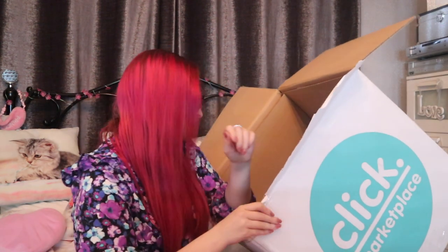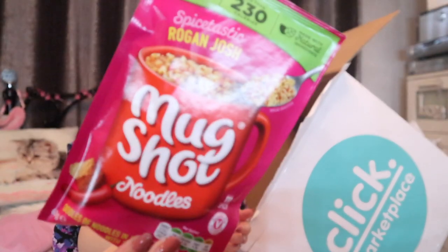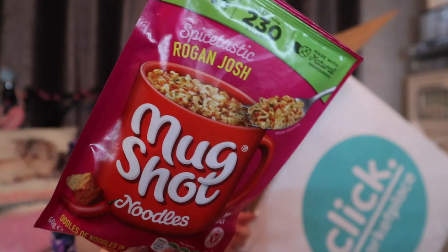Found another strawberry one to replenish the half-eaten one that I've eaten. Let's have a look. Might have to give this to Dada. A bit spicy for me, but you know me, I love a good mugshot noodle. They are super low in calories, less than 230, less than 1% fat. And this is mugshot noodles, but Rogan Josh. I haven't seen this one. So that might be one that I give out to Dada, because as I say, your girl can't do spice. She loves her flavour. Piri piri is probably about as spicy as I get, and it's got to be a mild one. Your girl just can't do heat.